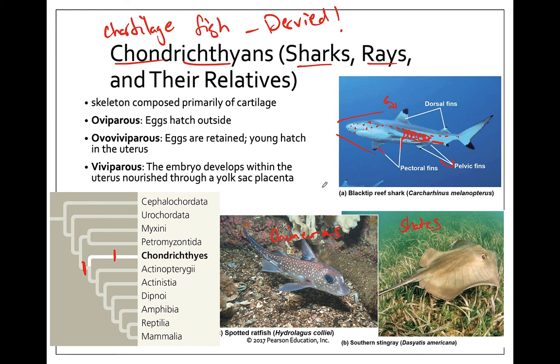Sharks can produce eggs in literally every possible fashion. So they can be oviparous, which means that they lay an egg and it hatches outside of the mother, who never even sees the young. They can be ovoviviparous, which means that they make an egg, the egg stays in the female uterus, hatches in the uterus, and then the young is born, but it's not connected via any kind of placenta.